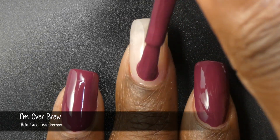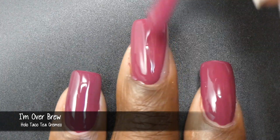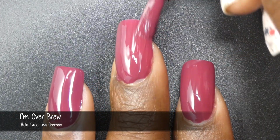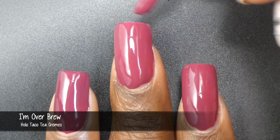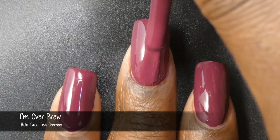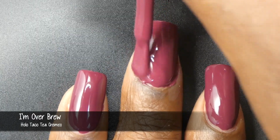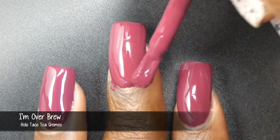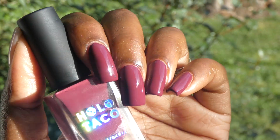And next up we have I'm Over Brew. This polish is described as a deep burgundy creme polish. I'm Over Brew had a really great formula. It did not feel overly thick or thin, and I had 0 application issues. Color wise, this is one that I don't like, to be honest. It's a great polish, application's fine, and buttery smooth, all good things, but just the color does not really speak to me at all.